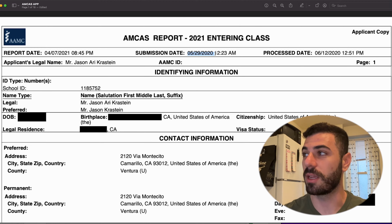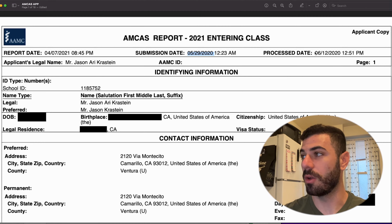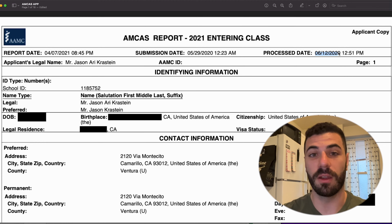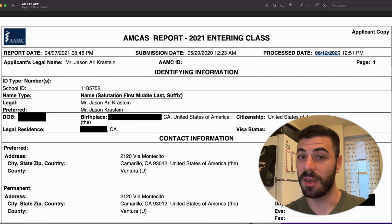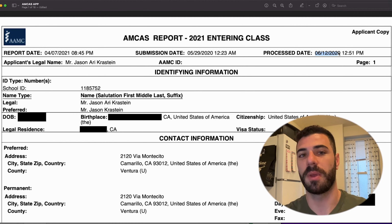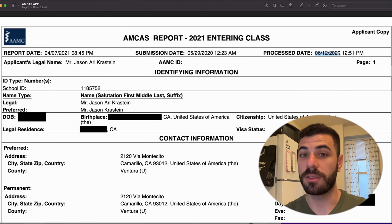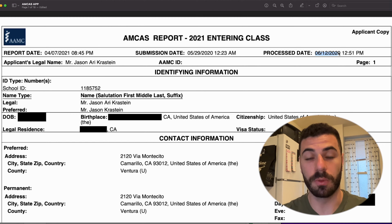So initially, as you guys can see here, from 5/29, it was submitted, and then it was processed on 06/12. So that gives us roughly about 2 weeks or so to get verified from the initial submitting date. However, if I had waited until I was actually taking the MCAT to then apply, I could have waited up to 6, maybe even 8 weeks to get verified, which pushes back secondaries, which pushes back interviews, and just not ideal. So I was able to do this, and I was in a lucky situation because I had one MCAT score already in. So because of that, I just applied to GW, which was my dream school.